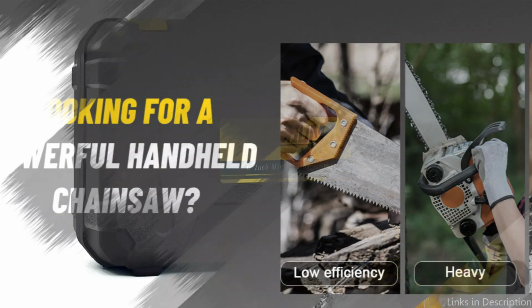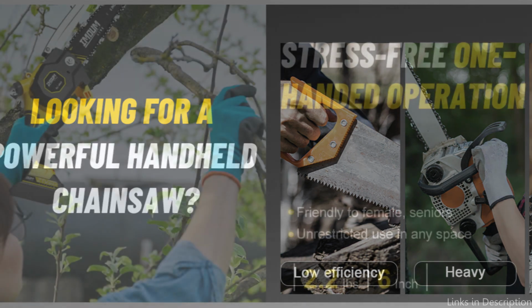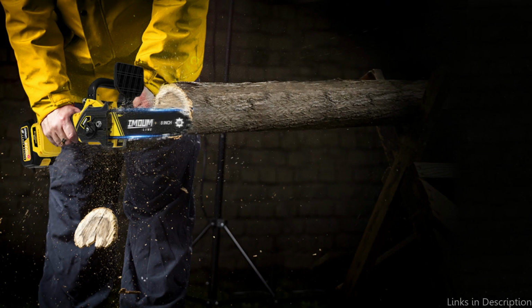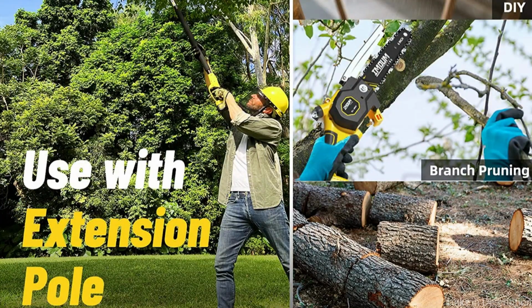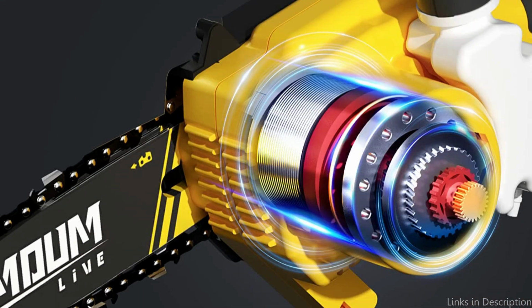The Imoumlive Tiny Chainsaw is a strong contender for the title of Finest Tiny Chainsaw of 2023. With its lightweight design and small size, this chainsaw is simple to use even for non-experienced homeowners. With a potent 21-volt motor that can propel the Imoumlive Mini Chainsaw up to 6,000 revolutions per minute, you are capable of handling even the most difficult cutting tasks. The ergonomic handle design of the Imoumlive Mini Chainsaw is one of its standout qualities. The concept not only makes the chainsaw more maneuverable overall, but it also makes sure that you have a safe and comfortable grip when using the tool.